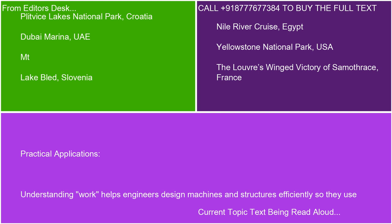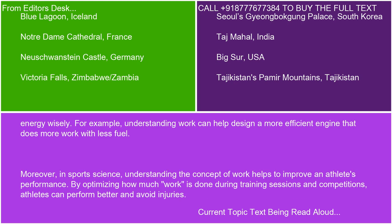Practical applications. Understanding work helps engineers design machines and structures efficiently so they use energy wisely. For example, understanding work can help design a more efficient engine that does more work with less fuel. Moreover, in sports science, understanding the concept of work helps to improve an athlete's performance. By optimizing how much work is done during training sessions and competitions, athletes can perform better and avoid injuries.